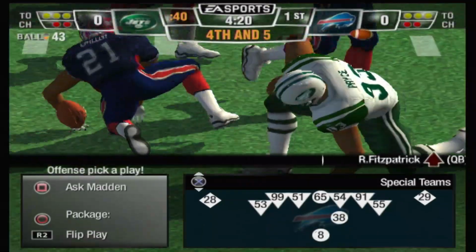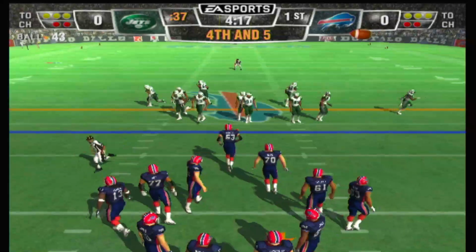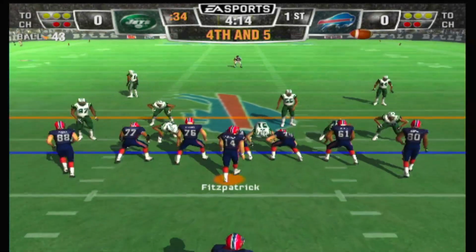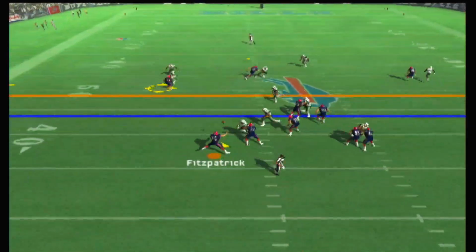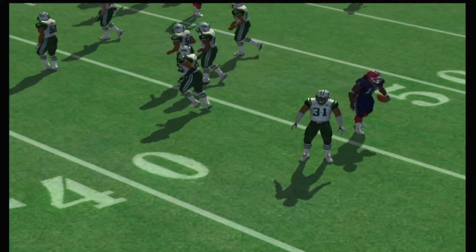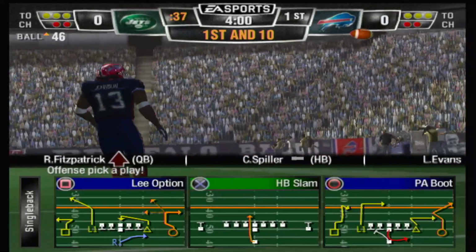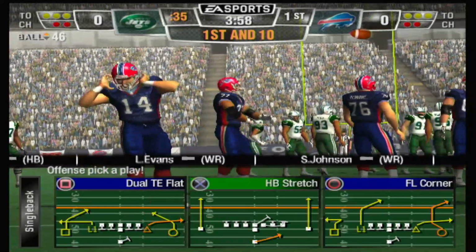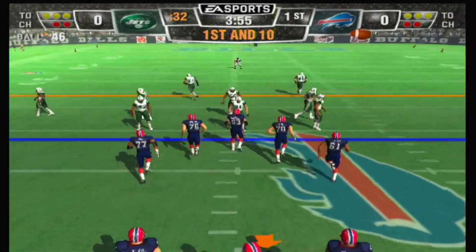And he is shut down for a minimal gain. Brings up fourth down. Fourth and 5 coming up here. The catch is made, and they get him at the 46-yard line. Defensively, they have to be kicking themselves right now, giving up that first down.